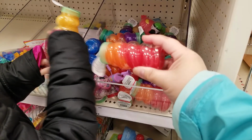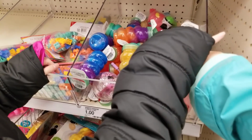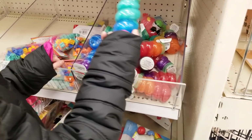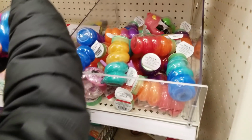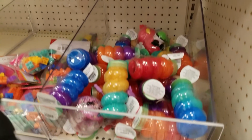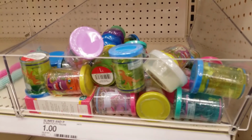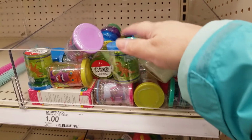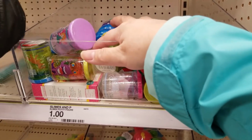So yeah, this is jiggly. But you should get some just to try, because I love how pretty the colors are. Let's get this one. I really like this one. Yeah. Grab a couple. Oh, and they are only $1 for these. And these are also $1. And I highly recommend this slime, right, Harmony? Yeah, that one's really good. This one is really good. You should get a couple to show them.